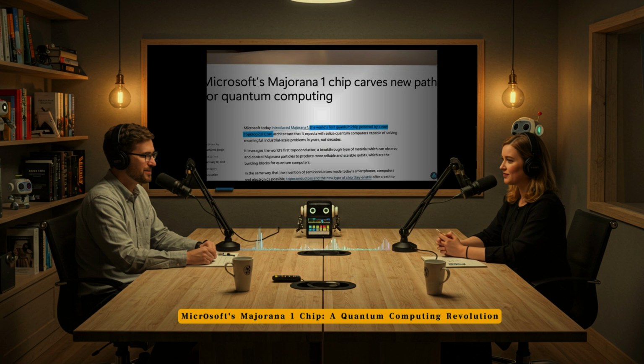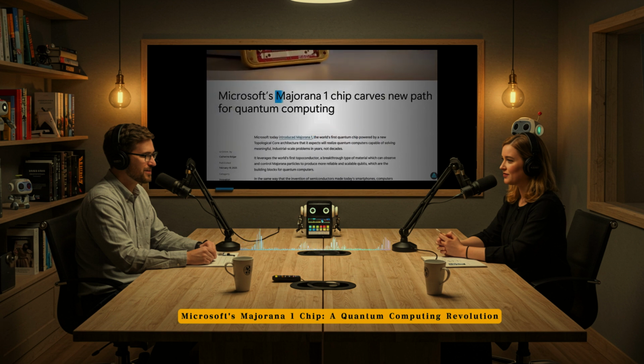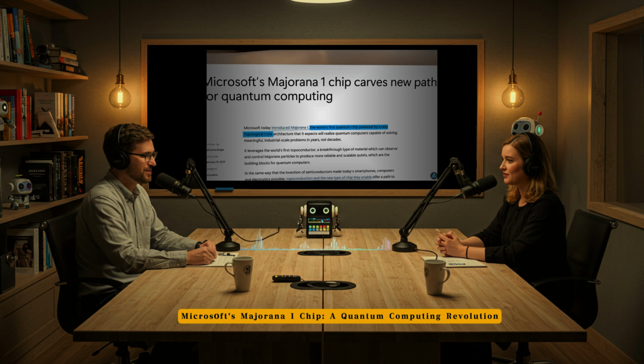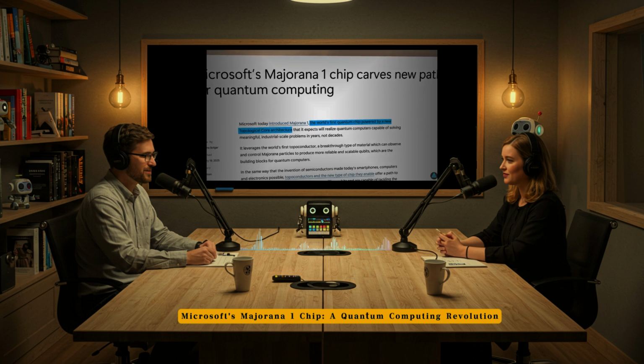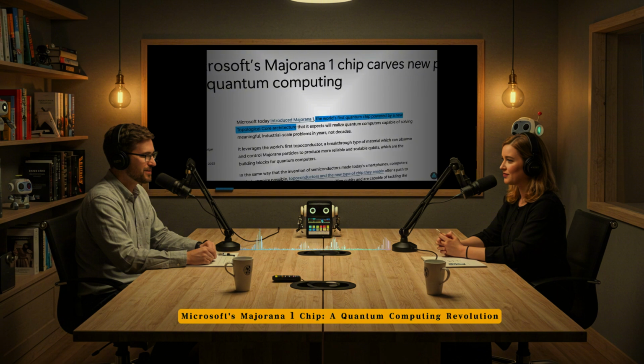Well, one area that's generating a lot of buzz is material science. Okay. Imagine being able to design materials with properties that were once thought to be impossible. Like what? Self-healing materials, ultra-efficient solar cells, even fabrics that can change color on demand.